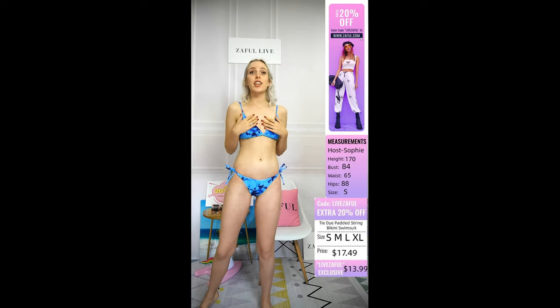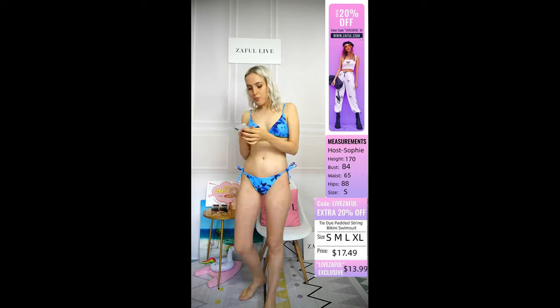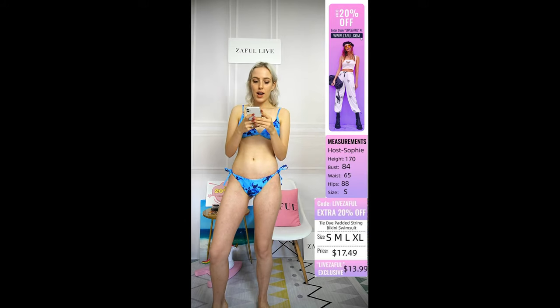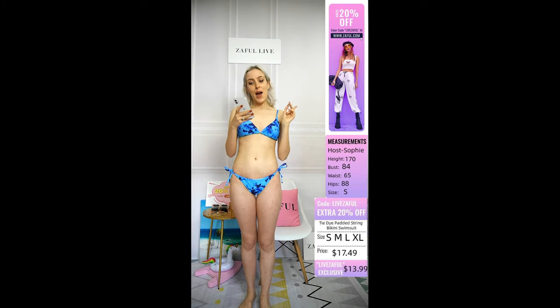So obviously you can alter the size depending on how tight you want it and what fits you better. I'm going to write the name in the comment section below, so if you guys want to check this out, you can. This is the Zaful tie-dye string bikini swim set. I'm going to write it now, and then I'm going to tell you that the price for this set is actually $9. Let me check. I need to check that one.